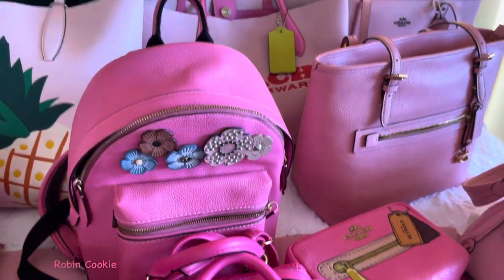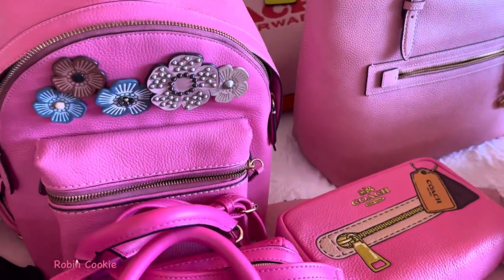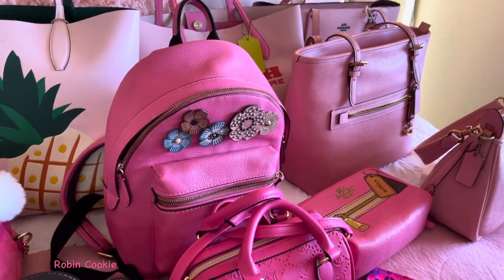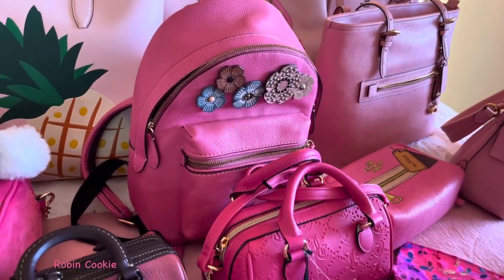This is my Coach Charter backpack, and it's in the color Petunia. That's Petunia. Those look the same color. I don't know if you guys can tell or not. I don't have much light on in here, but I'm just using daylight. So yeah, it's small but mighty, and it's really cute. So I might pull that out to carry.